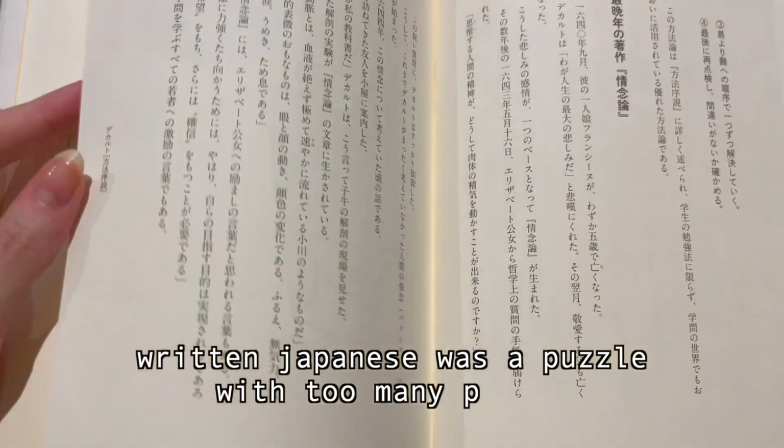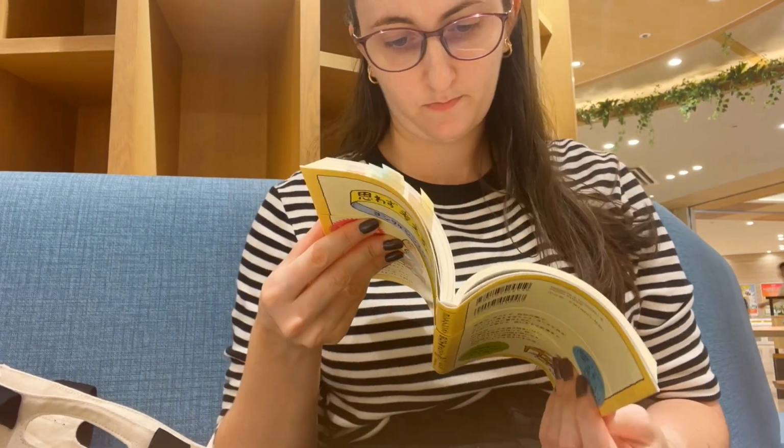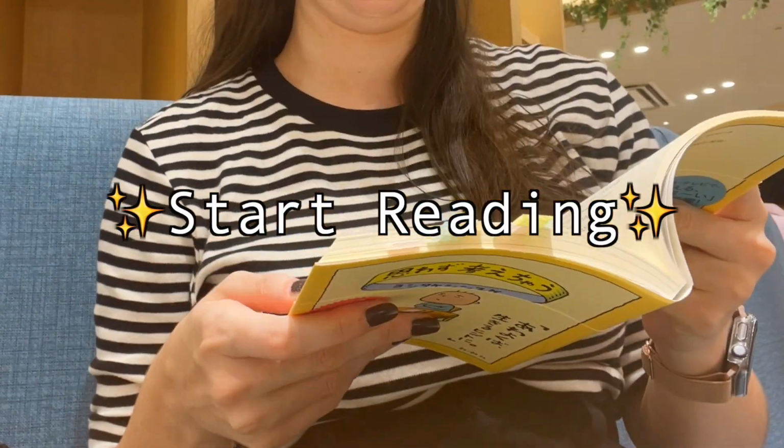And I was there once myself too, feeling like written Japanese was a puzzle with too many pieces to solve. But then I did one thing that set me on the path of success, and it was to start reading in Japanese. And I also want you to start.